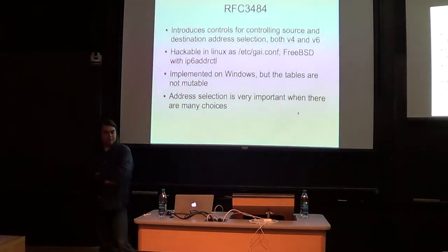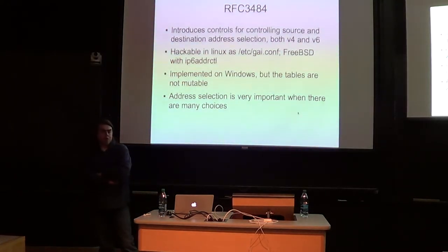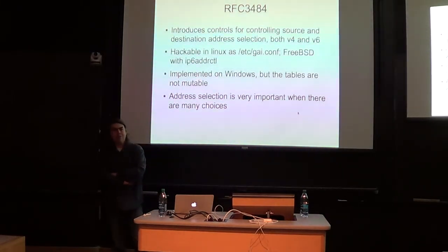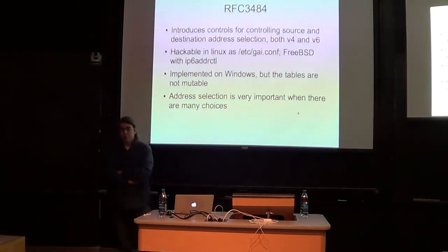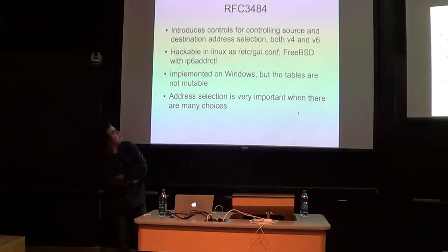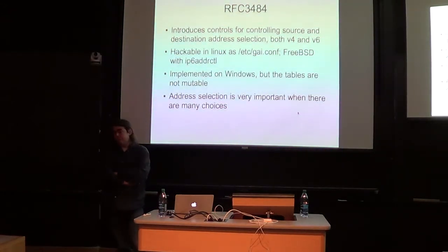Linux and all of the BSDs have an implementation of a policy table that lets you control how source and destination address selection works. I have actually hacked it once or twice now, where at work with that Teredo client on my desktop, I really didn't want it using IPv6 unless that was the only way to get there. Teredo works, but it isn't amazing. So I flipped it around, it did what I wanted, I was happy. Windows has an implementation of it too. I don't know how recently, probably Vista and later, but the tables for it are supposedly not mutable. I can't say that from experience, but that's supposedly what it is.